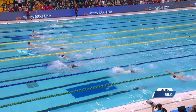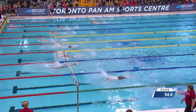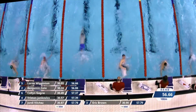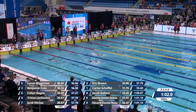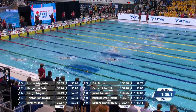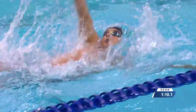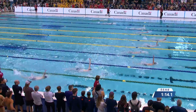Wigginton in his personal best swim. He did the fly in 56.59. Here he comes to touch here in 56.66, so he's pretty close. And in lane 2, near the bottom of the screen, Benjamin Cote had a good fly. And again, we'll see if these things change. All right, here comes Jankovics, the backstroker in lane number 4. He's going to make a move on Wigginton at this particular point in the race.